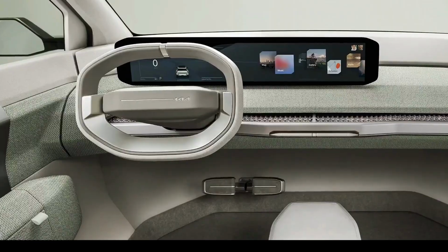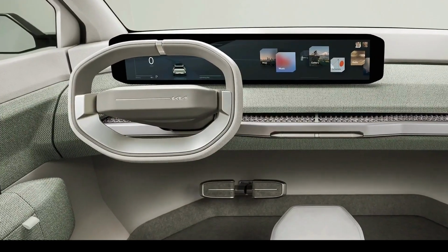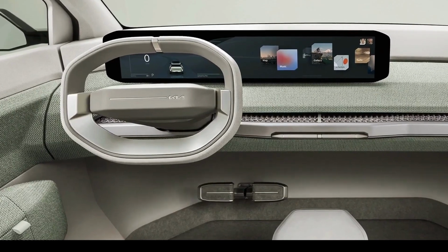Is the KIA EV3 2024 the game changer we've been waiting for in the electric vehicle market?